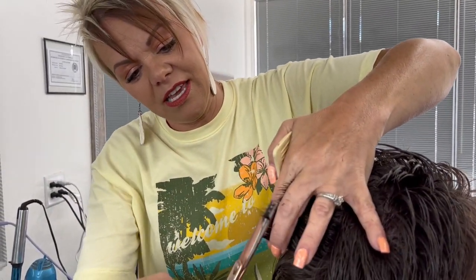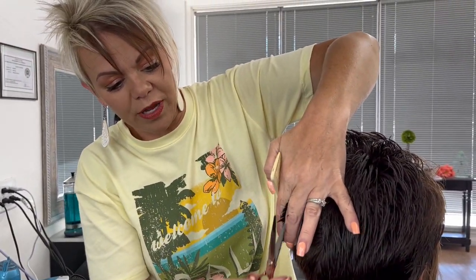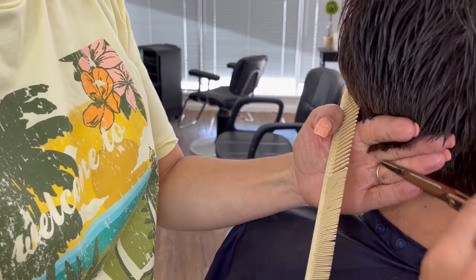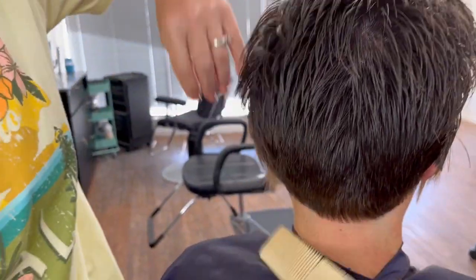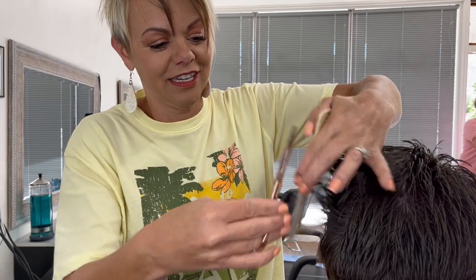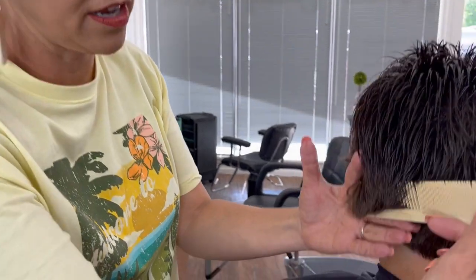And you can keep that other section that you cut before as a guide point, a guideline, and then that way it helps you stay on track to where you are cutting. Usually with longer hair, if you have hair to part out, a lot of people like to part out. So when it's short like this, there's obviously not too much hair to part and section off. So that's what I love to do, is take that guide point from the hair I've cut before and just go with that on down.